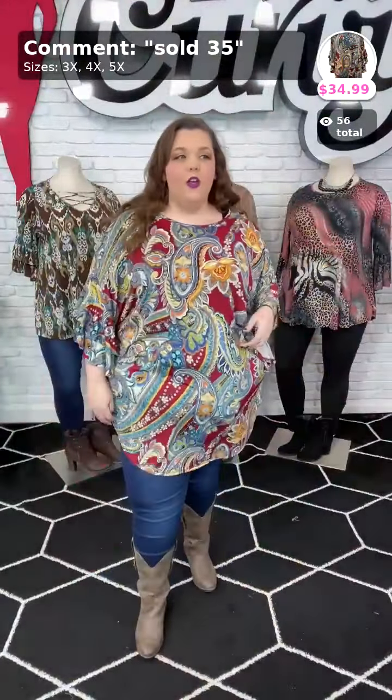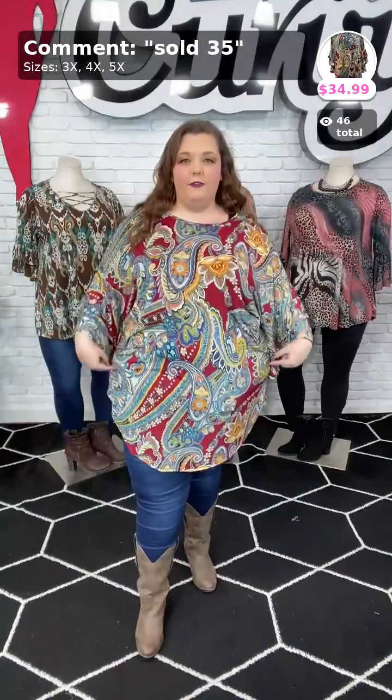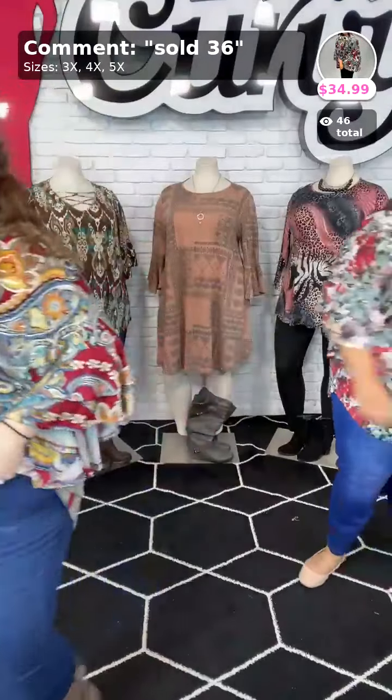I love the reds in this. Absolutely love red. I mean, can't go wrong with it, y'all. Number 35, I'm in the 4X. It fits perfect. There's plenty of room there. Y'all, go with it. Put it in there. You're gonna love it. You're not gonna regret it. I promise you.